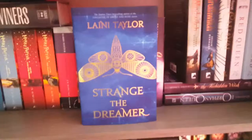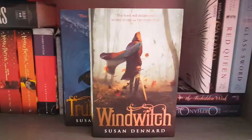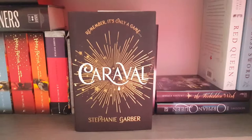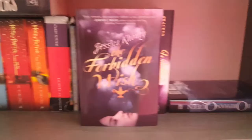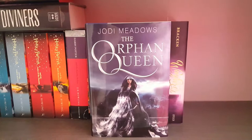Strange the Dreamer by Laini Taylor. Truthwitch and Windwitch by Susan Dennard. Caraval by Stephanie Garber. Red Queen and Glass Sword by Victoria Aveyard. I'm missing King's Cage because I haven't bought it yet at all. Oopsies. The Forbidden Wish by Jessica Khoury, and finally The Orphan Queen by Jodi Meadows.